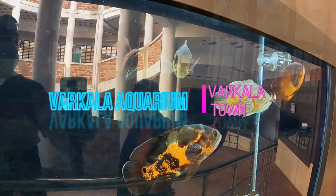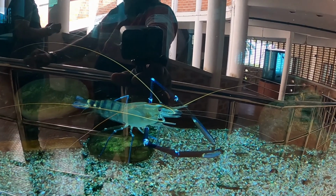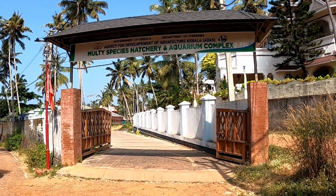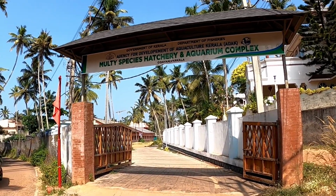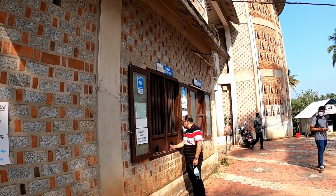Now we are going to see an awe-inspiring aquarium in Varkala, the Varkala Aquarium. At a distance of 4 kilometers from Varkala railway station, Varkala Aquarium is a government aquarium located in the Thiruvambadi area of Varkala, Kerala. It is one of the top places to visit in Varkala.